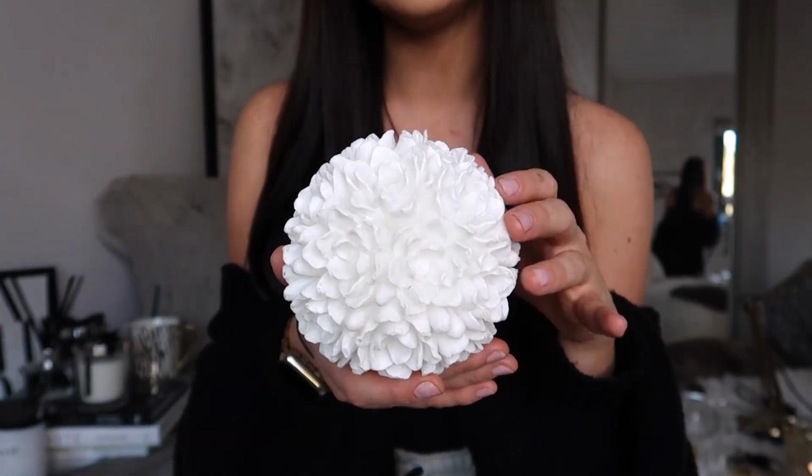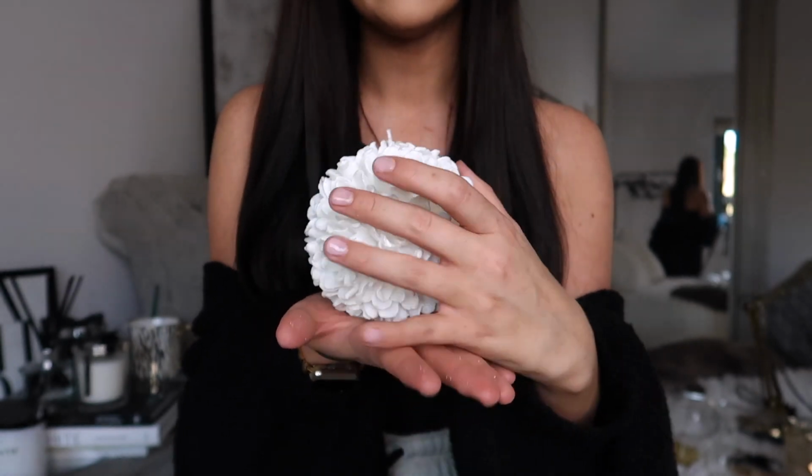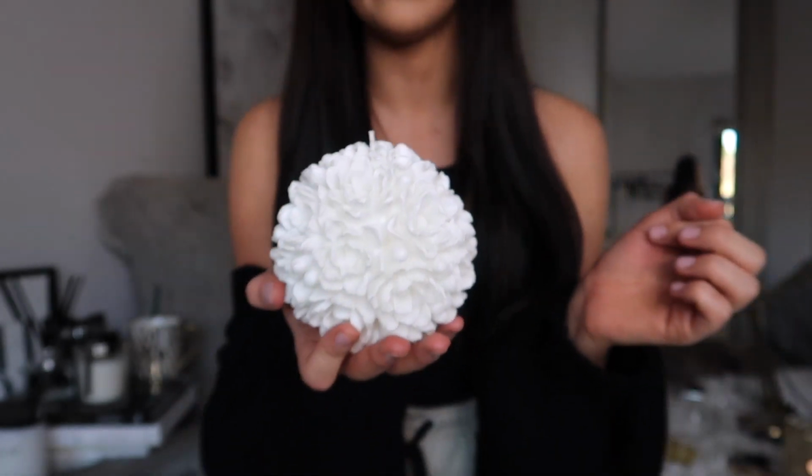But again, I've moved this out into my office now, and it is this gorgeous floral candle. I feel like this was about £9.99, and I just think this is so different. It's so pretty. It's white, it's really delicate, and there's the candle there. I mean, I'd never ever burn it, but it just looks really nice on display. So yeah, just thought I'd share that with you too, because I have had some questions about this.